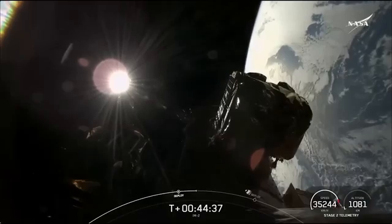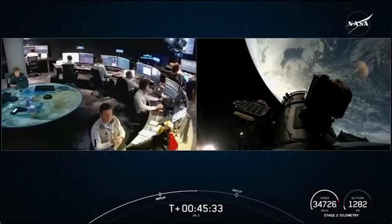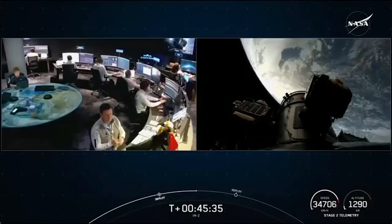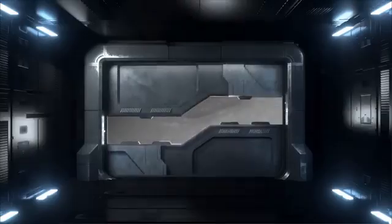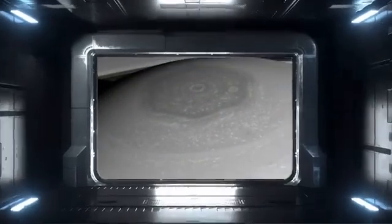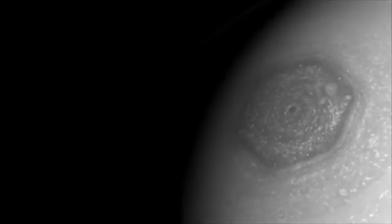Because if they can't talk to Lunar Trailblazer, it can't do its job. No data, no maps, no answers about what's really hiding in the moon's shadows. And if you thought the moon was the only celestial body keeping secrets, buckle up, because Saturn is hiding something even weirder. A hexagonal storm, perfectly symmetrical, massive, and completely unnatural looking.